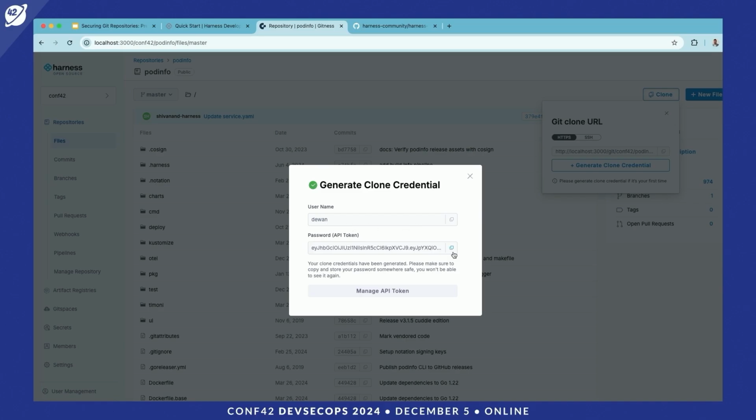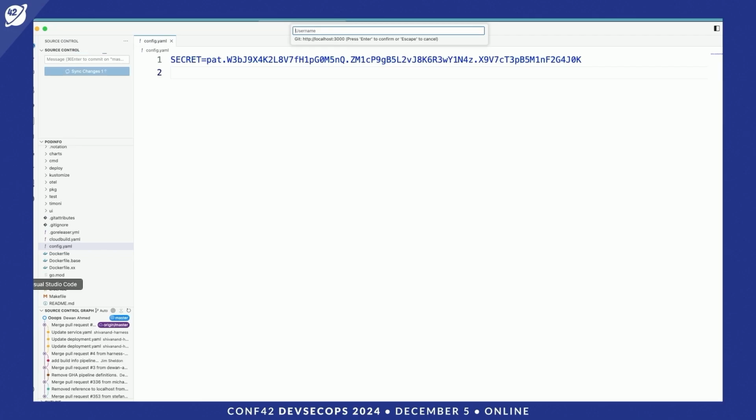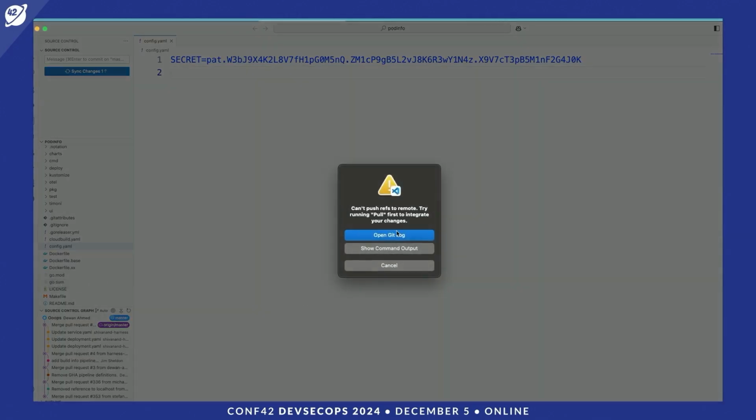And then there's the password or API token as well. So let me copy this, go back to VS Code. So for username, I'll enter my name, Dewan. For password, I already have it copied in my clipboard. I'll paste it and then you'll see that I was not able to push the commit.